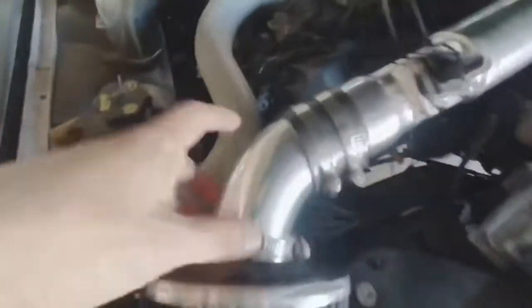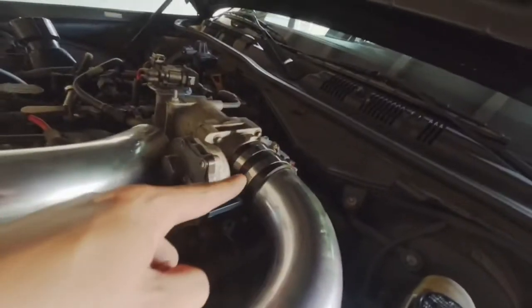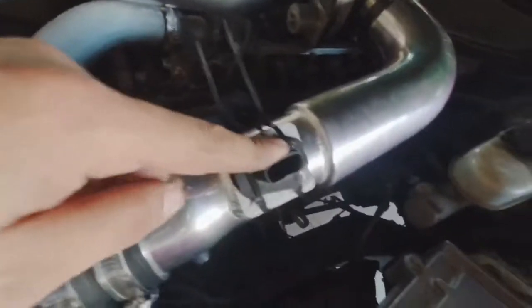Yeah, we'll try that. So technically it's on. It's tight here, tight here. This is tight on there with some zip ties. And we're tied up there, so all I need is the plug in the sensor and the hose from here to, where is it? There it is, this one, and we're good. So the sensor's on, the hose is on.